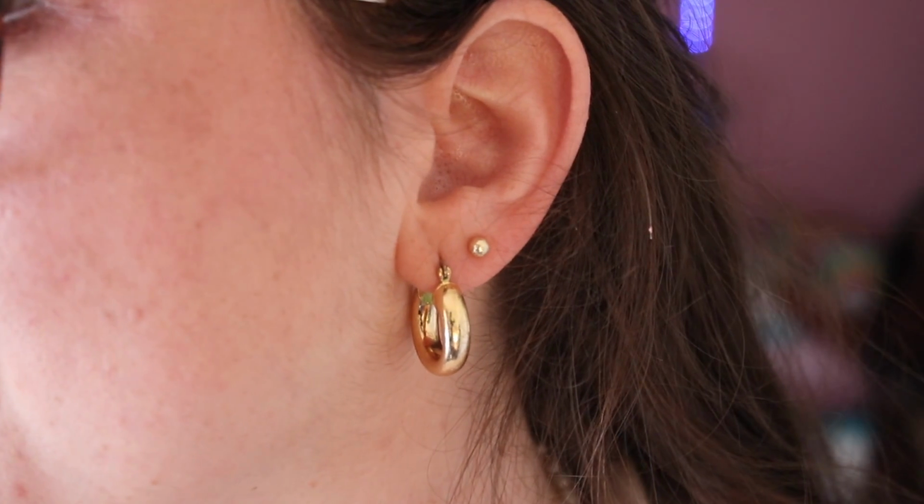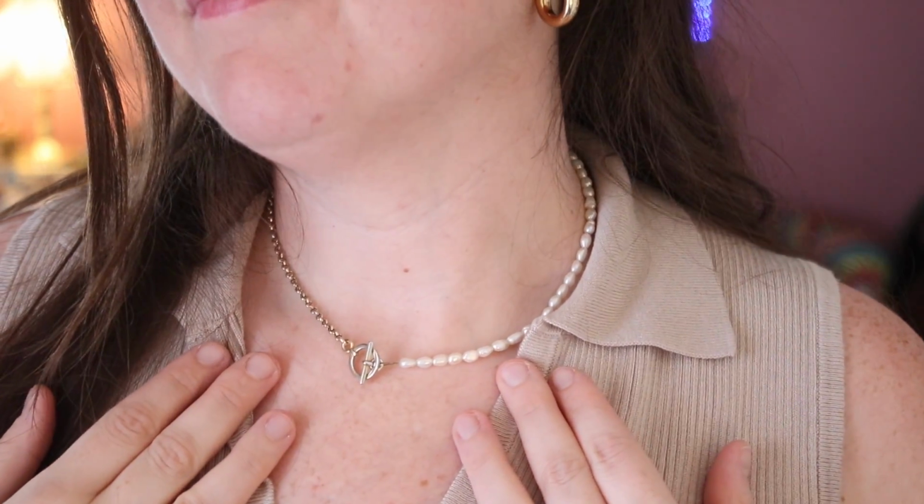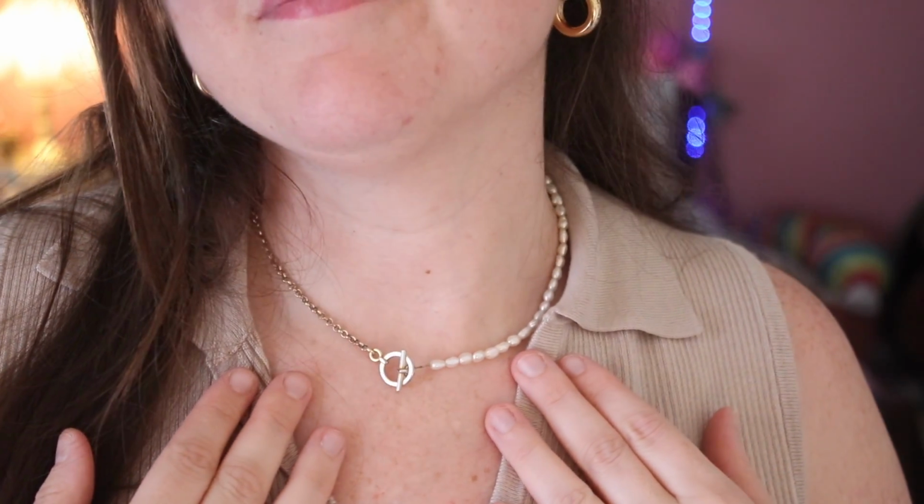I just have on some gold hoops and a little tiny gold ball stud, and then I have on my half gold, half pearl front clasp from Kalani Accessories, which is one of my favorite jewelry brands. It's a small business, and so I always recommend her stuff. Basically, like any video, I'm always wearing at least one piece by her. Totally recommend her stuff. It's just such good quality. I've had this necklace for like 4 years and it looks brand new.